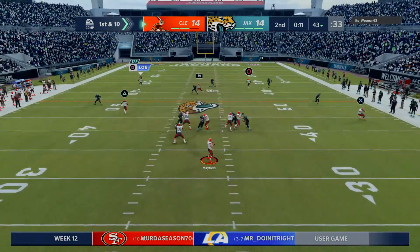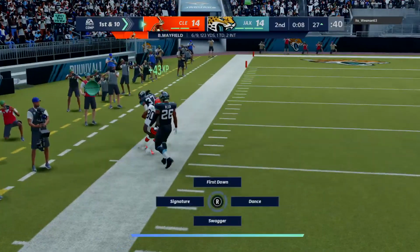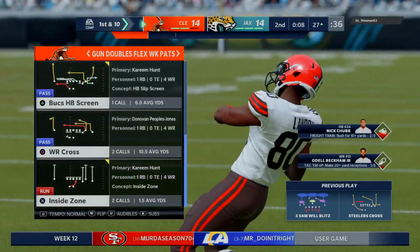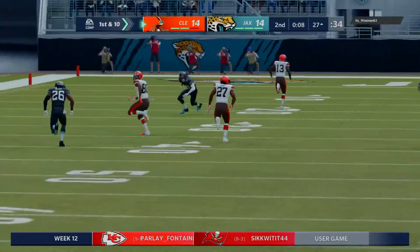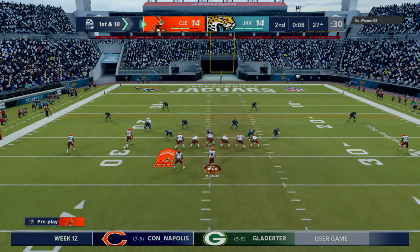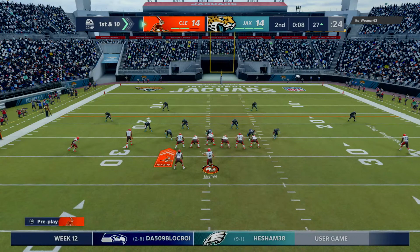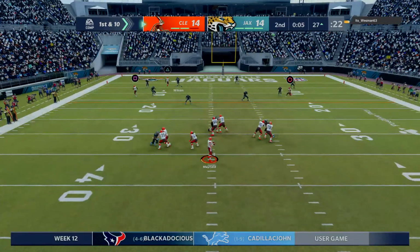From the gun, Mayfield. And he's got his man on the crossing route. That's Landry. And he is out of bounds, but not before he's inside the 30. That one goes for 30 yards. That catch for his career is number 589, so 11 away from 600, but it also right now ties him with Hall of Famer Fred Biletnikoff. And we remember Fred Biletnikoff well because of the way he went about his business in catching the football. And we're seeing something similar here. Someone who runs precise routes, has excellent hands, and knows how to get the ball to the end zone.